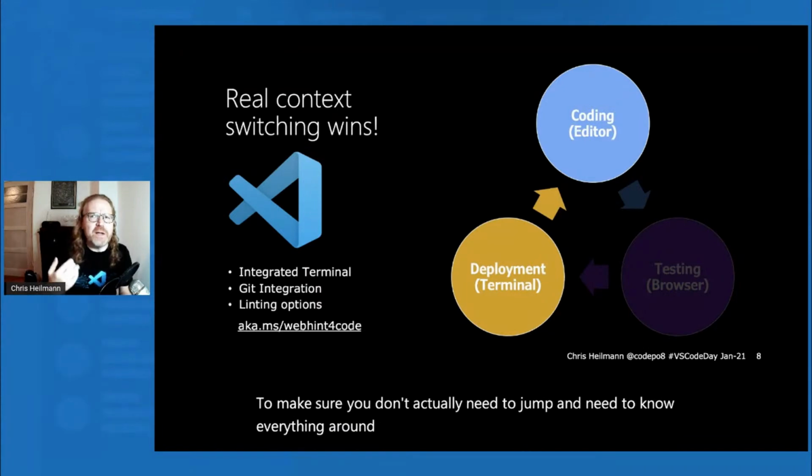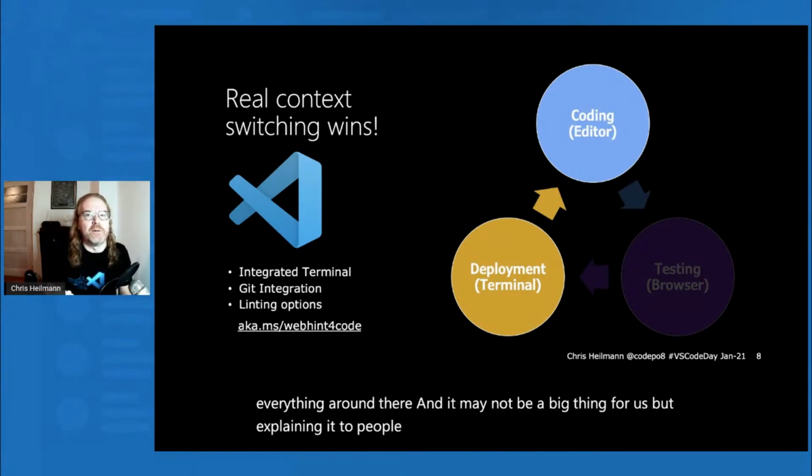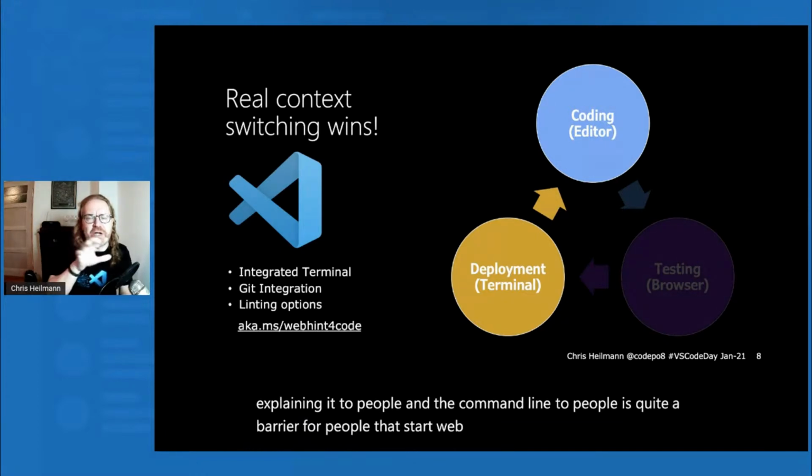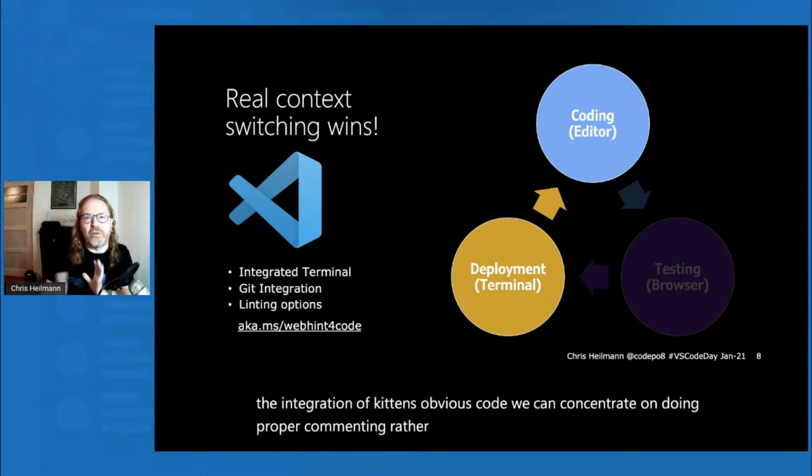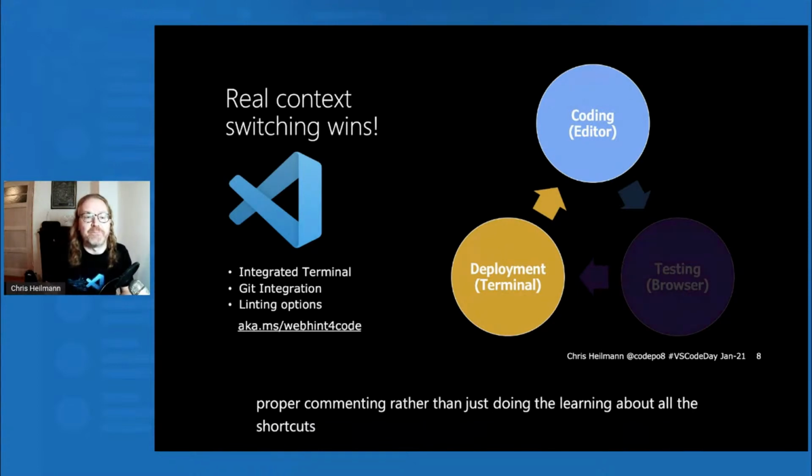And it may not be a big thing for us, but explaining Git and the command line to people is quite a barrier for people that start web development. And I love that with the integration of Git inside VS Code, we can concentrate on doing proper commenting rather than just learning about all the shortcuts and all the Git commands.